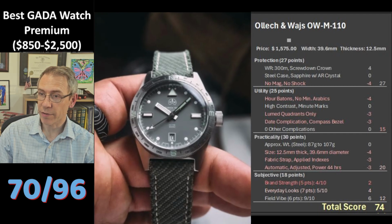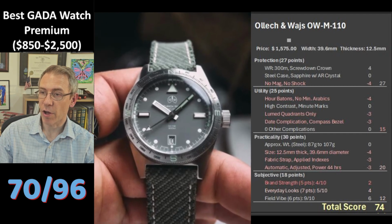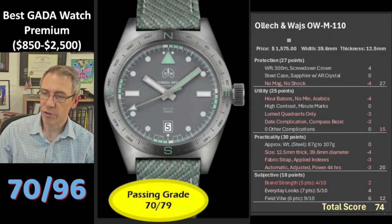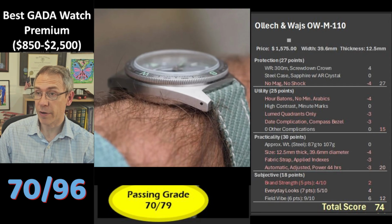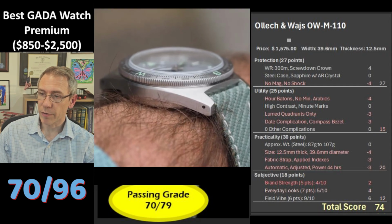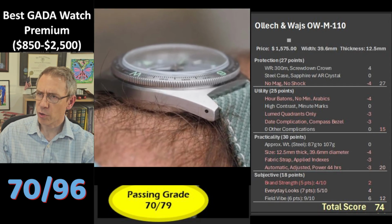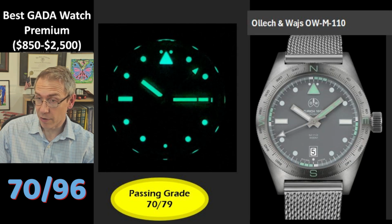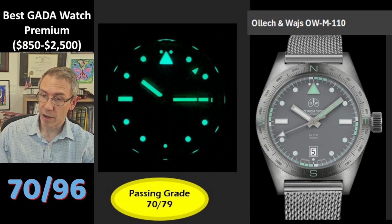OWM110, $1,575. Almost 40 wide, 12.5 thick. Traditional size there. But it has 300 meters water resistance. So it's much more robust than most of the watches in this video. It's a cool color scheme. And it actually looks decent on a steel mesh. I think that's an option.